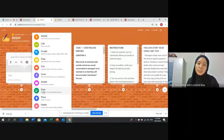For example, share your thoughts or hello, good day. It's up to you. And you can also include your location, and you can link to one of your other Padlets. That means you have other Padlets and you want your Padlets to be in this current Padlet because it's related, you also can do that.